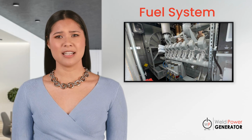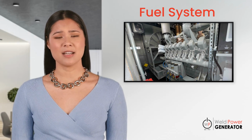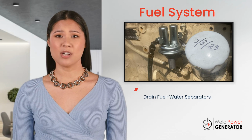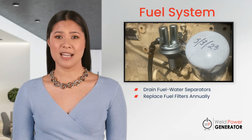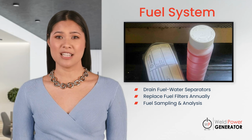Fuel quality directly affects generator performance. Stored diesel fuel can start to degrade in as little as 6 months, leading to the formation of sludge and microbial contamination that clogs filters and damages components. It is important to drain fuel water separators and change the fuel filters annually. Fuel sampling and analysis should also be performed annually to detect water, microbial growth, or degradation.